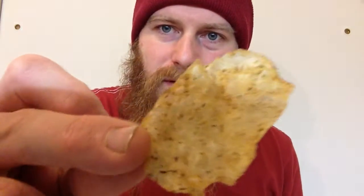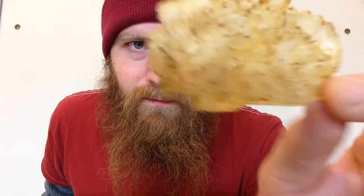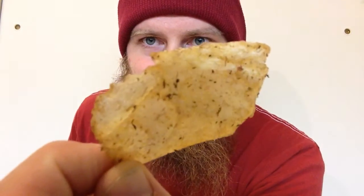The appearance of the chips, heavily mottled with very dark spicing, with some of the spices themselves kind of intact. It's not been roughly powdered. There are quite a few stick-like pieces of spice. The chip integrity is there, intact. Don't see too many broken crisps.